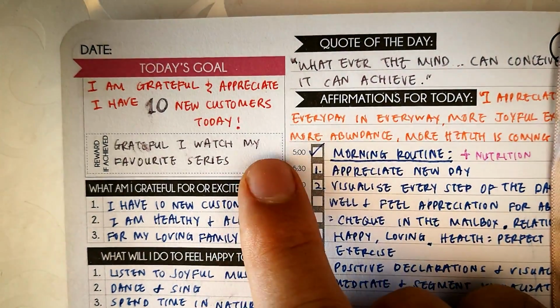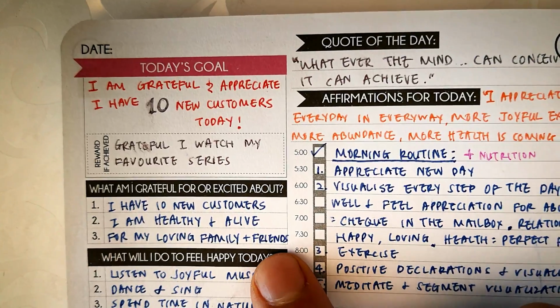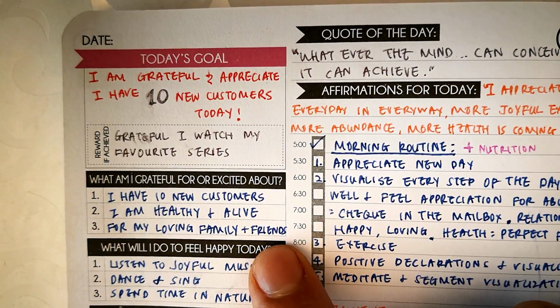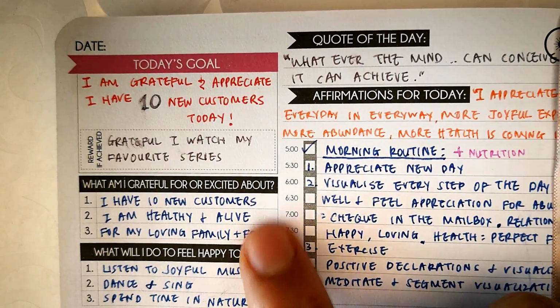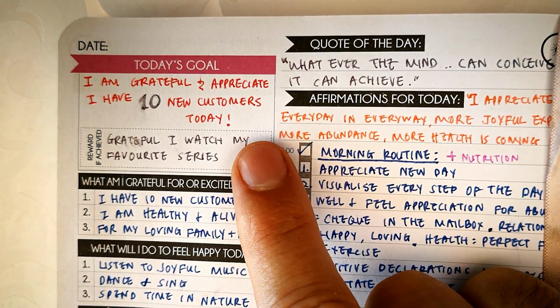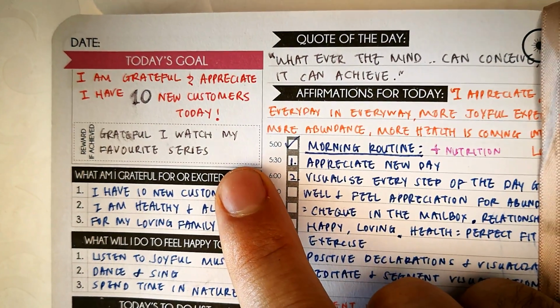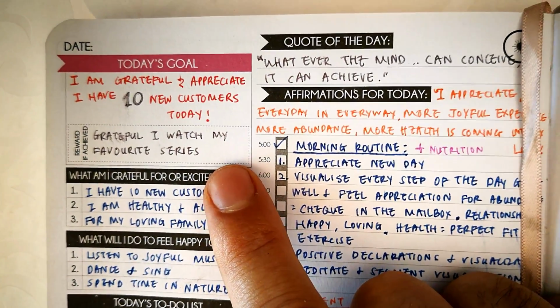customers today. Now, you learn in The Secret that the second step is actually believing. Believing that you already have achieved the goal that you want. So that's what we do here. By actually appreciating like it already happened, that's where you believe. That's where you start the manifestation powers. The next step here is we reward yourself if you achieve.